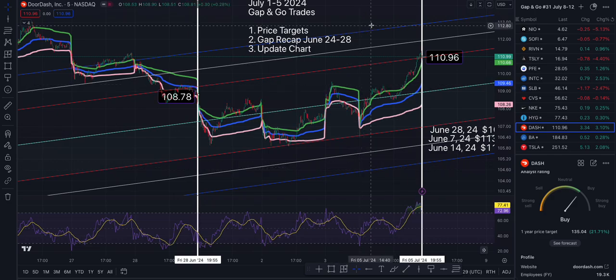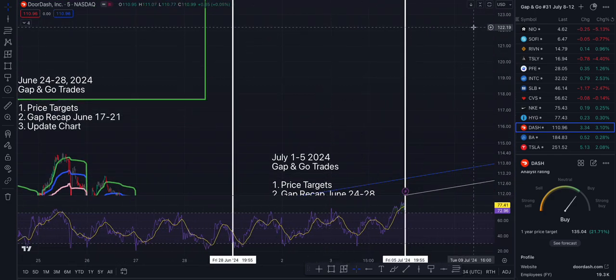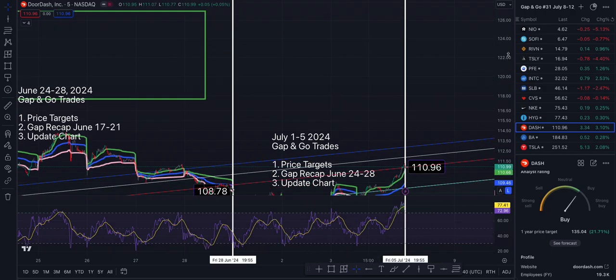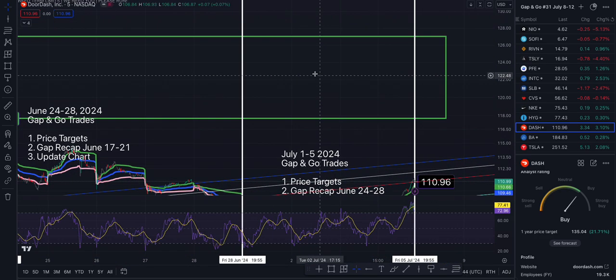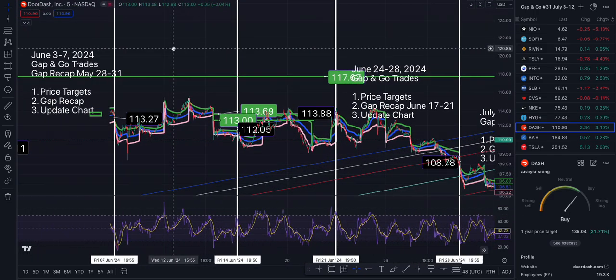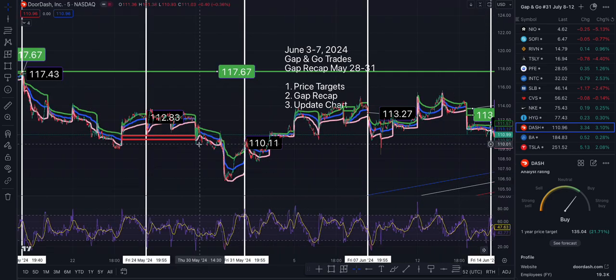I'm not tracking any gaps to the south side, but the gap I am tracking to the north side, I still have a tickle in my throat. Excuse me. This will take us up to 127.01. Oh, and I saw a gap, which I did not mark. Oh, yeah, I did. I marked that one, so that's done.